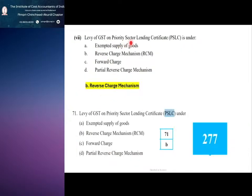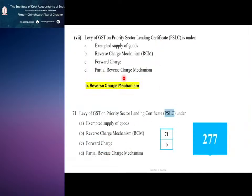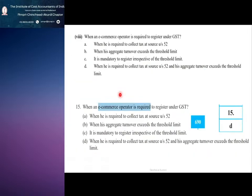So levy of GST, priority sector lending certificate. It is captured under the reverse charge mechanism. In which section will you be able to see it? Section 9 subsection 3. Government will decide who is liable to pay GST under reverse charge. So that is section 9 subsection 3. So the levy of GST on priority sector lending certificate is based on RCM, reverse charge mechanism.